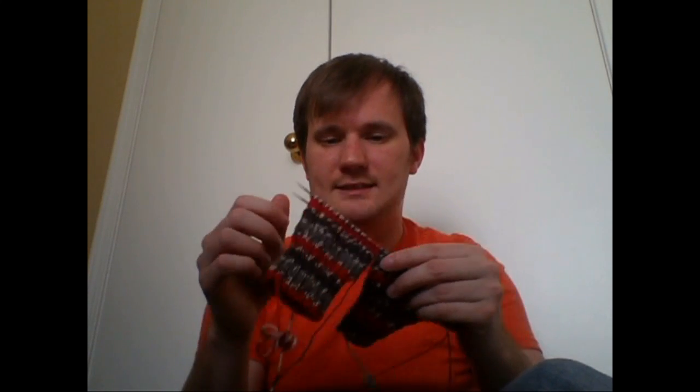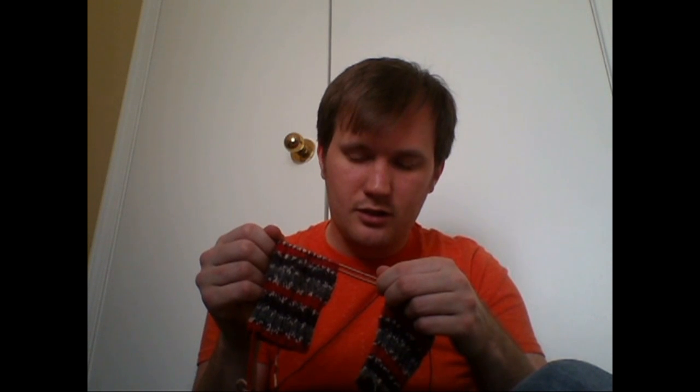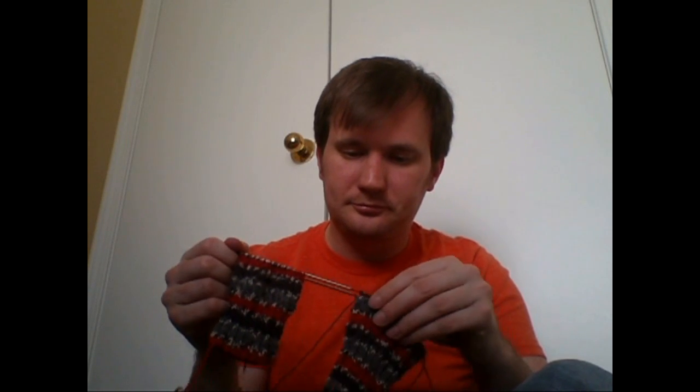But anyway, I'm knitting them on Chalku, the red lace. I really love these. They are whatever size they are. Size 1 or 2.25 millimeter. So yeah, I've really been enjoying knitting those.